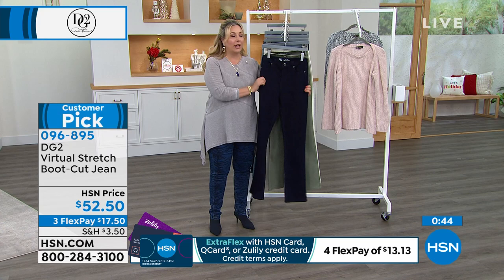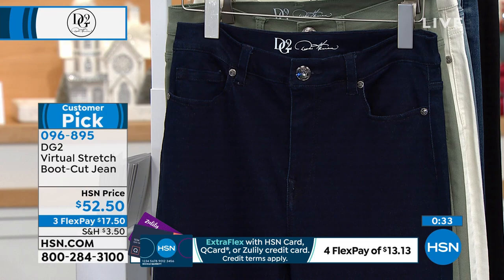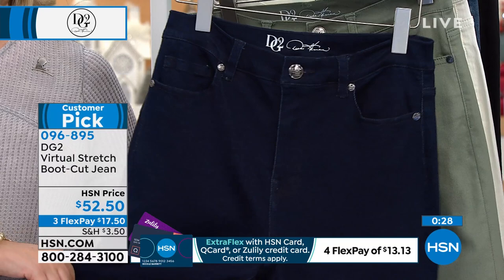I remember growing up and denim was like, you could put your jeans on the ground, Sam, and they would stand up by themselves. They were so stiff. Yep, they were really stiff. Do you remember those kinds of jeans? Of course I do. And you know what's so interesting about virtual stretch? We actually use less spandex, but we get more stretch. And that's because of the weave of this specific fabric.